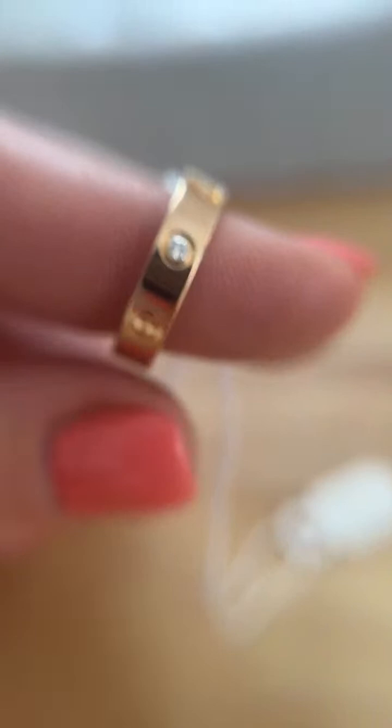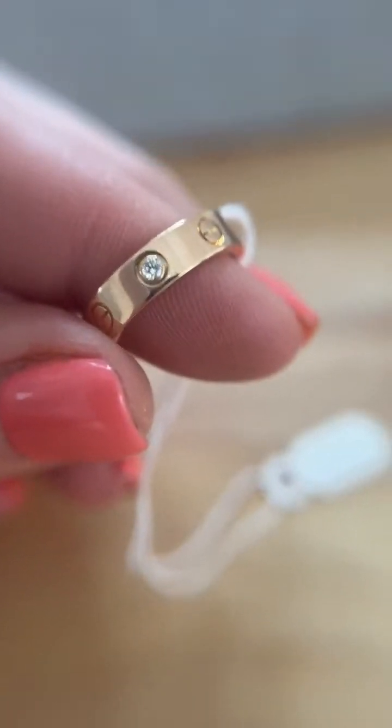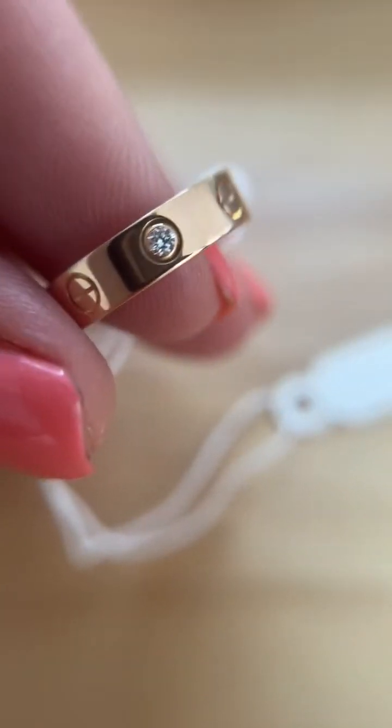This is a genuine thin love ring, rose gold. I have to show you this because this is a bargain, this one. Rachel's going to pin it in a second. So yeah, we are not selling this fakey fake. I promise. We're selling this one. And just to, this is ASC 1811.